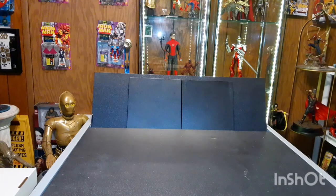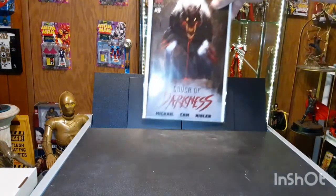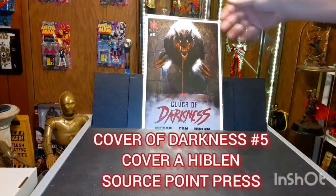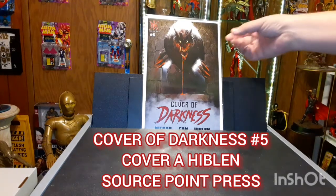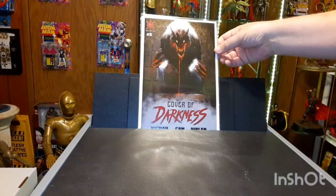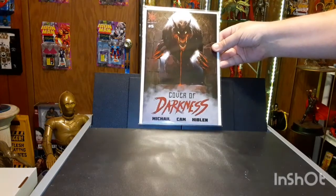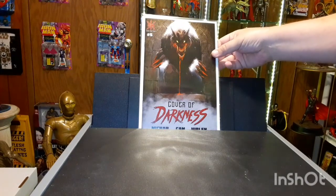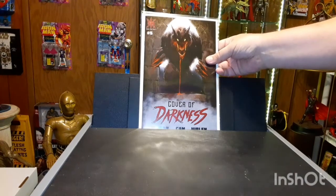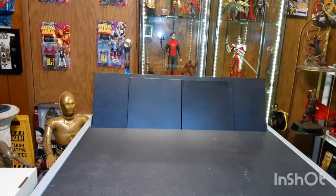Let's see here. Then we have 2 left. Cover of Darkness, number 5. I think that's the last one in this run. I'm not sure, but I think so. And this cover is by Hiblin. It's also cover A. There's his name at the bottom, Hiblin. I like that cover with the werewolf. It's really cool. That one's by Source Press.